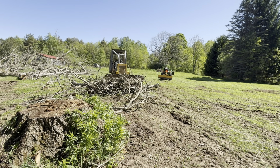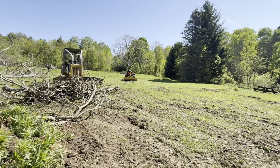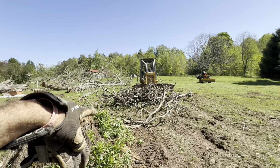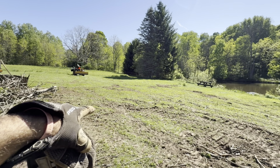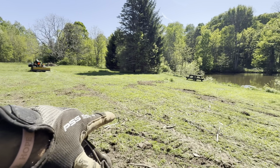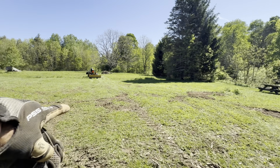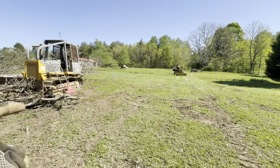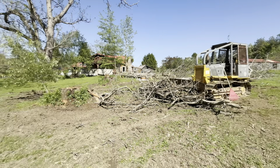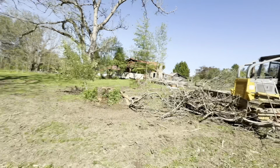Well, it certainly feels like we're getting somewhere now. I got this tree cleaned up and that tree cleaned up for the most part. I got most of this raked. And now I'm taking some topsoil and filling in all the holes. That's just stuff I scooped up with a dozer blade. I gotta push down there yet.